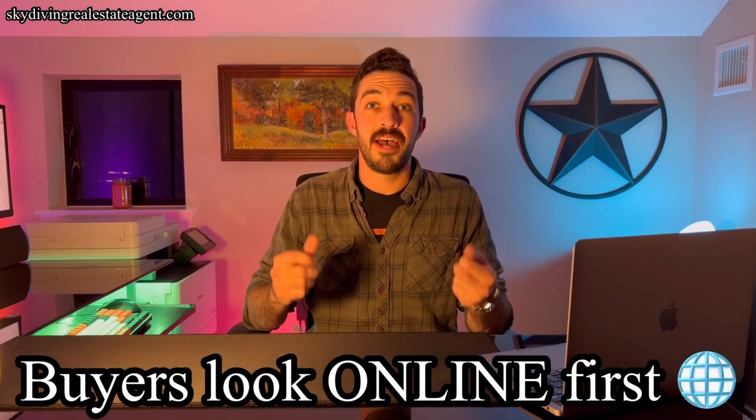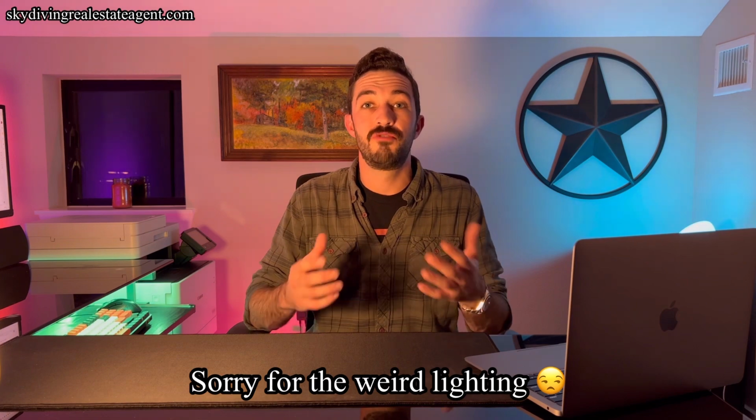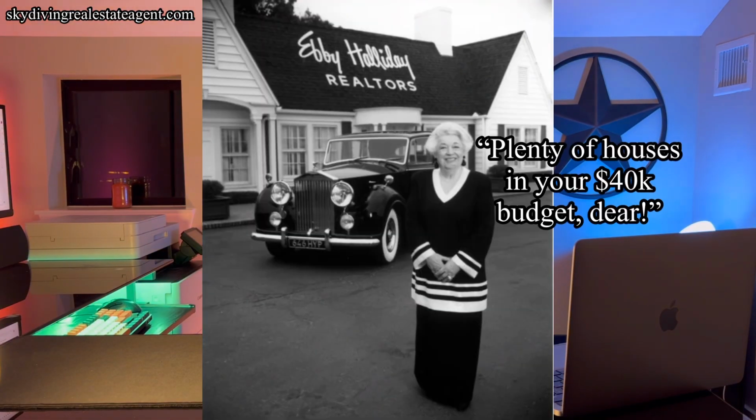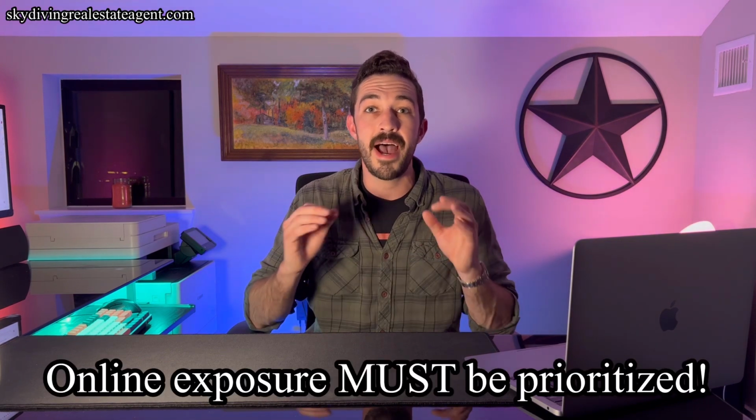In this day and age, when buyers are looking to buy a house or land, they start by looking online. As a matter of fact, the National Association of Realtors statistics show us that 96% of buyers are using online tools in their search. Gone are the days when you'd walk into a broker's office and have a physical book of listings to drive around and show to you. Because of this significant change, one of the most important things when selling land in 2022 is making sure that your online strategy is absolutely optimized to get buyers to stop scrolling and to click on your property.